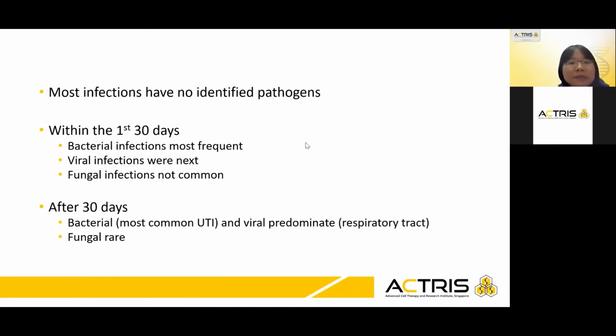Now, from the studies, we know that most of these infections actually do not have an identified pathogen, and within the first 30 days of infusion, bacterial infections were the most frequent infection detected. Viral infections were next, and fungal infections were actually quite uncommon. After 30 days, again, bacterial is the most predominant infection, mainly urinary tract infections, and viral infections after that, mainly upper or lower respiratory tract infections. And once again, fungal infections in patients who have received CAR-T are quite rare, not so common.